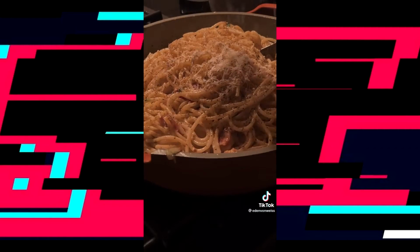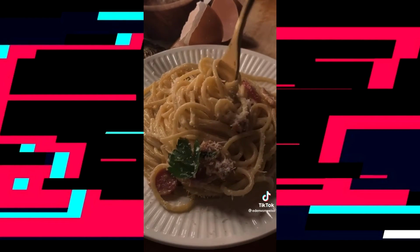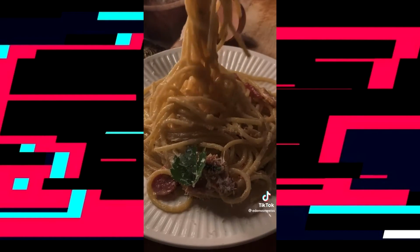Whisk that all up, and then saute up some sweet onions and bacon. The bacon does make it really good. Add some al dente pasta, and then pour your sauce on top. Mix it all up while it's still warm, and it is just creamy and sharp from the cheese and fresh from the parsley. It's amazing.